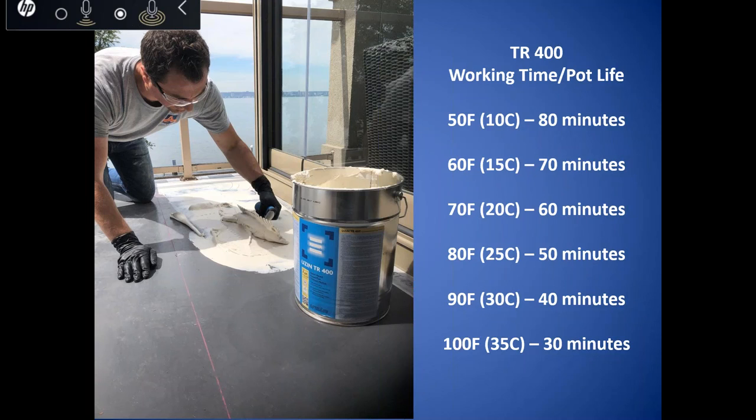Like most epoxies, they start a reaction and they generate their own heat, and all of a sudden you can feel within 10-15 minutes the bottom of the can starts heating up. Well, you don't have to worry about that with TR400. So it's a polyurethane as opposed to an epoxy. So you mix in the activator and it blends within a couple minutes, and as soon as you see the additive and the white go from gold to white, then you're good to go, like within a 2-minute mixing time.